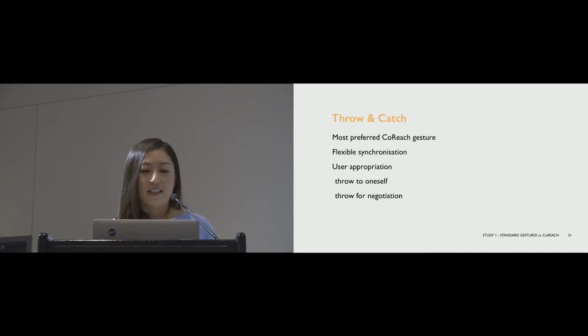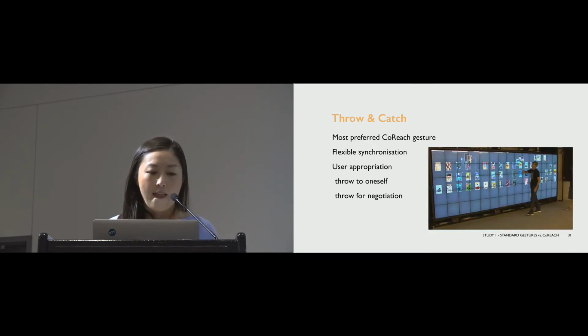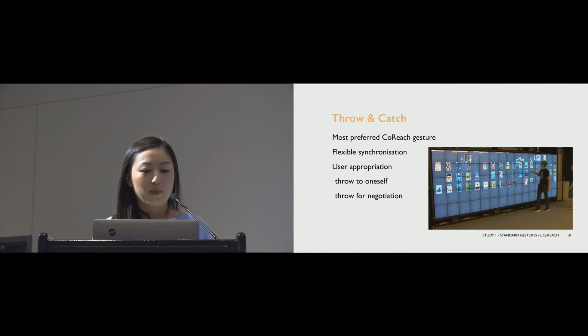It is worth highlighting that throw and catch was the most preferred technique on the wall, probably because of its 10 seconds tolerance of the synchronization, and also if one of them decides not to collaborate for that action, they just forget about it and they will stop blinking. Moreover, users appropriated this technique for using it alone to save effort or to increase accuracy for the action, and occasionally they also used it for negotiation by throwing over and getting it back.